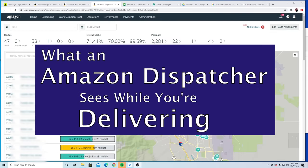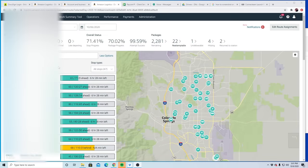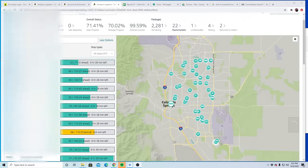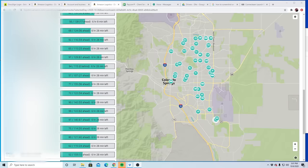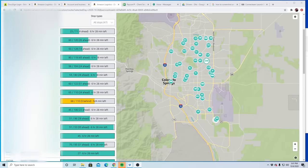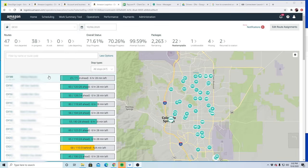Hi, I want to show you what an Amazon Delivery Service Provider, or DSP, dispatcher sees when they're following you throughout the day as an Amazon driver. So you can see here, this is the software that Amazon provides each DSP, and the dispatcher can look at this while the day is going on and see the progress of each driver and kind of see all the routes and whether people are ahead or behind or if they're having problems, and they can drill down exactly where they are having problems.